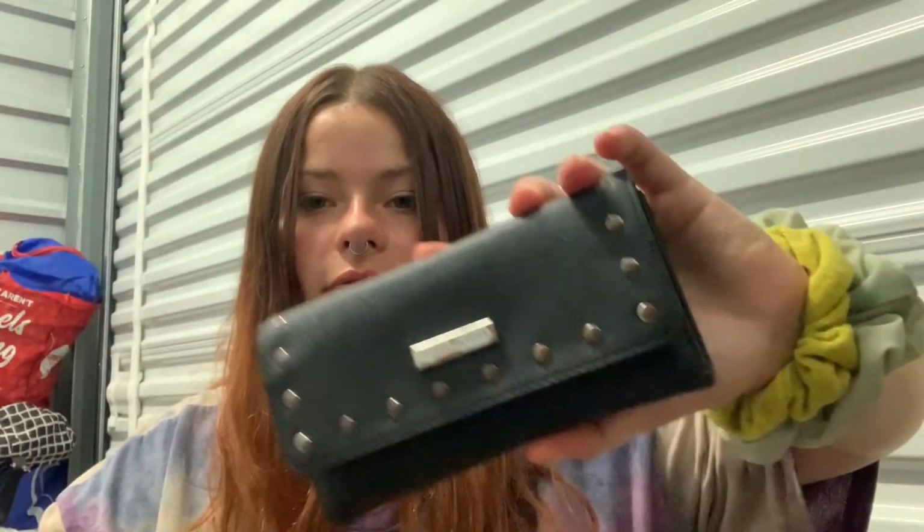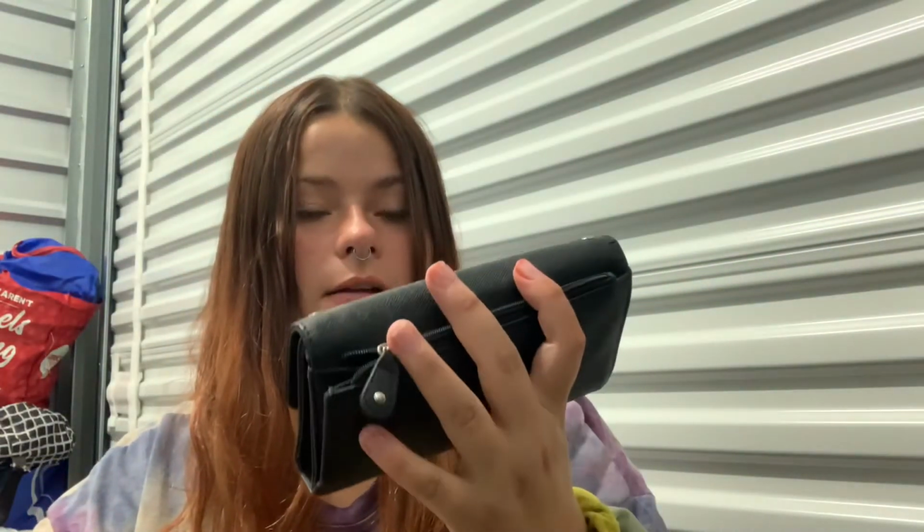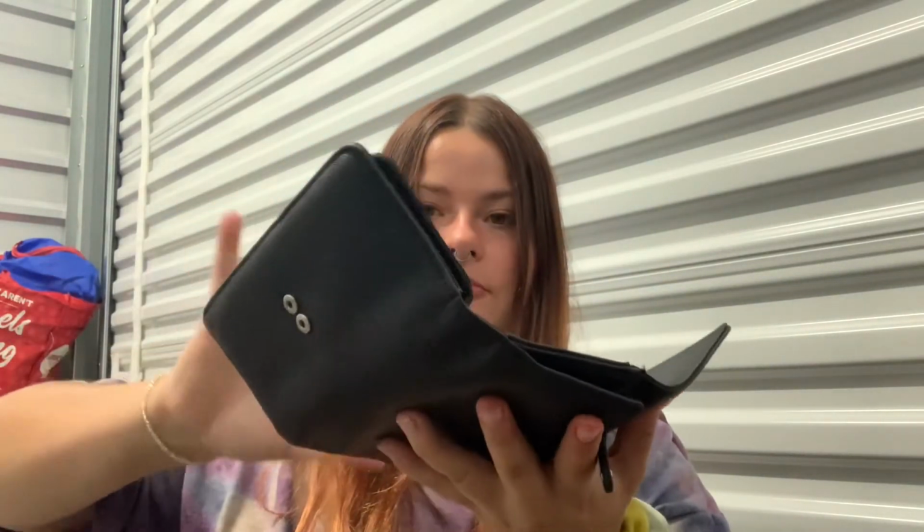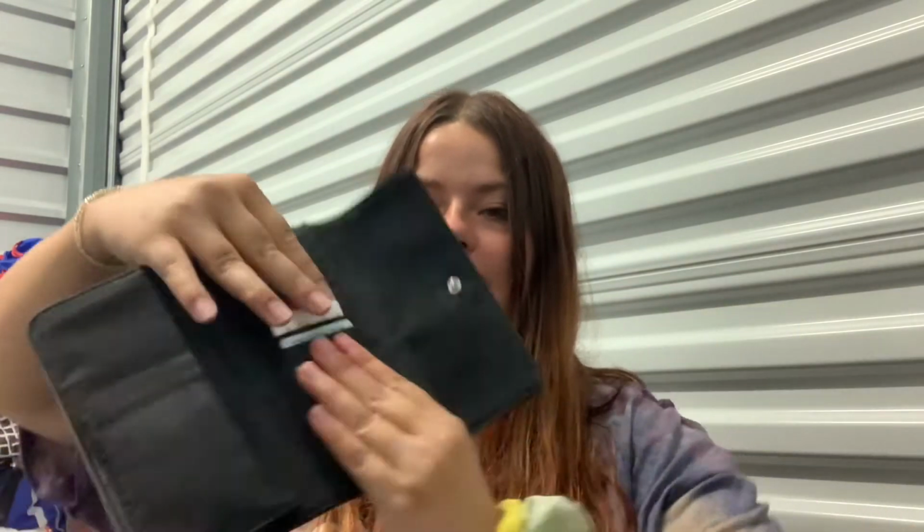Okay, to start off, this is the wallet. It is a Tommy Hilfiger wallet. I got this at Value Village for like $10. I personally love it. It's such a cute wallet and it's small, which I kind of wanted. So yeah, when we open it, we have my important stuff here, and then we flip it and we have my not so important stuff. So I'll start off with the not important stuff.